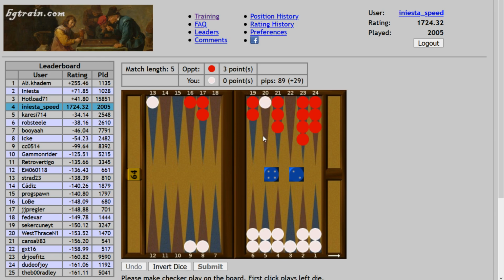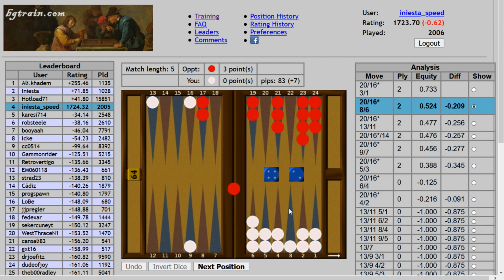Yeah. We could increase our number of covers by doing this, but I think it's an overplay. I like this one more. Decreasing the blot count, because if he enters with a 3, we don't want 2 checkers on the bar. 1 checker is survivable. 2 checkers is pretty much a gammon loss if we're unlucky. Okay, let's play this way. Keep the slot. This was a big blunder. Okay.